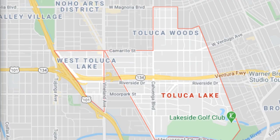To help you really understand where Toluca Lake is located, I'm going to give you the boundaries. The western boundary of Toluca Lake is Cahuenga Boulevard. Again, San Fernando Valley, so most of us are pretty familiar with Cahuenga Boulevard. That's the most western boundary. The most northern boundary is Camarillo. The eastern boundary, which basically separates Toluca Lake from Burbank, is Clybourne Ave. And the southern boundary is a combination of the LA River as well as Lakeside Golf Course.